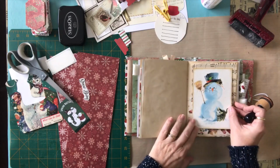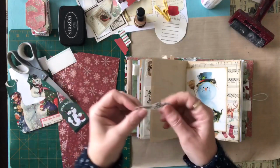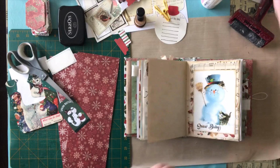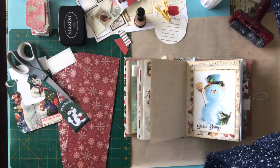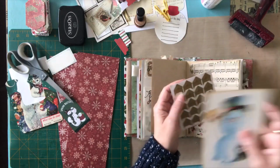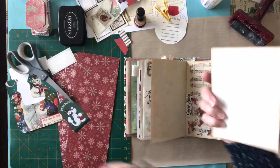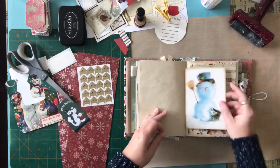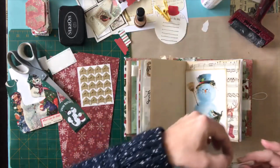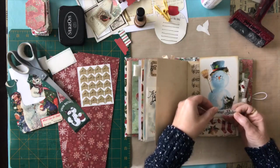But what I think I'm going to do is I think I'm going to take my Snow Baby and add that to the bottom right there. And I'm going to take my corner pieces, and I think I'm going to use these so that I can put this card in there and then take it out and journal on the back of it. So let's put the Snow Baby right now before I change my mind. Let's put him on there.